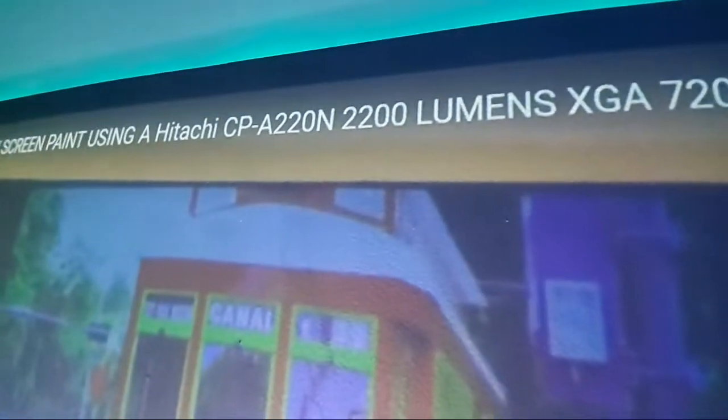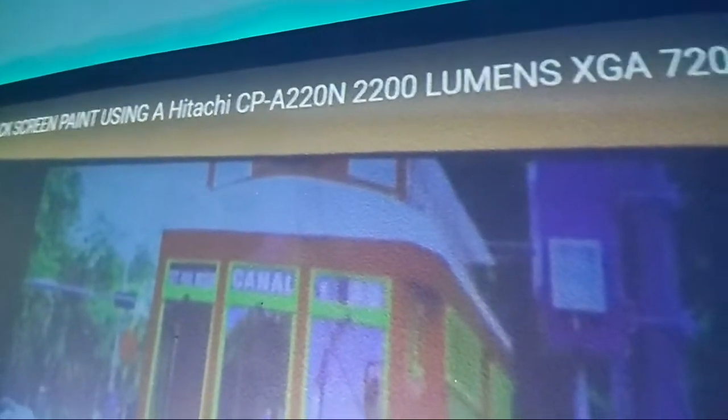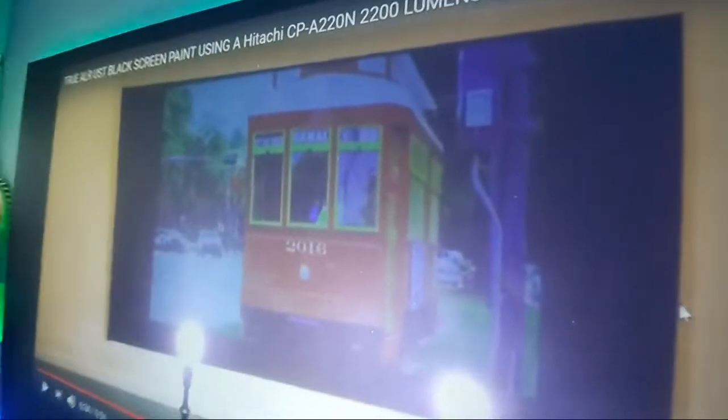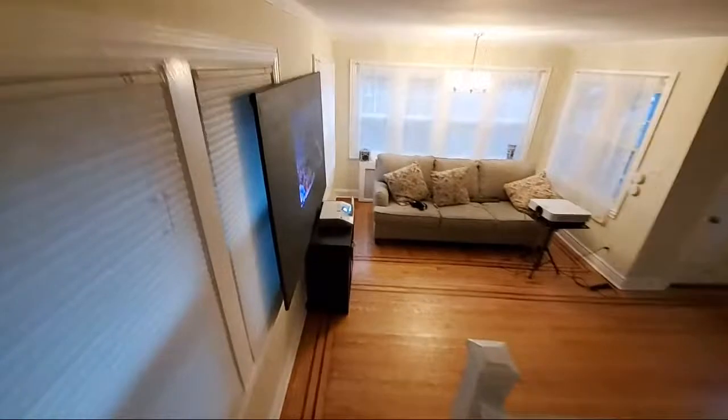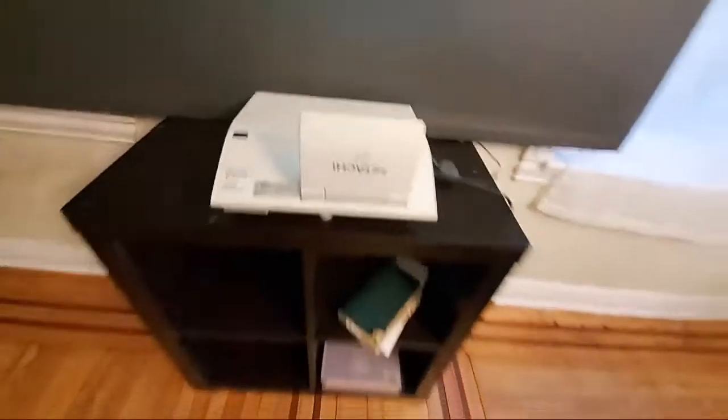And there's the model number of the projector right here. It's the same model number of the projector I just looked up. That's how I knew something was wrong there. When he was showing me that image and telling me that projector was not pushing an image at all on that screen, we did this with our older screen paint and were able to pull an image. You can see it upside down. Same thing. CP-A220N. Same projector.